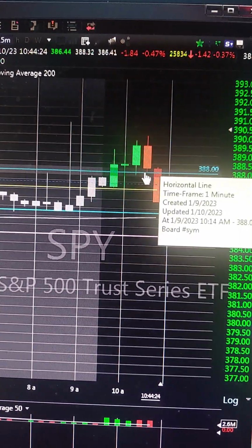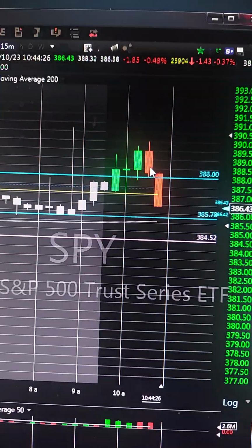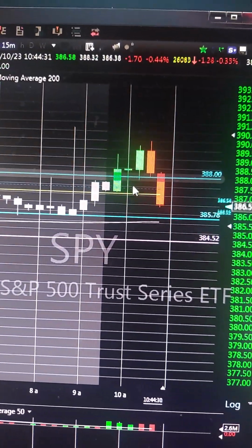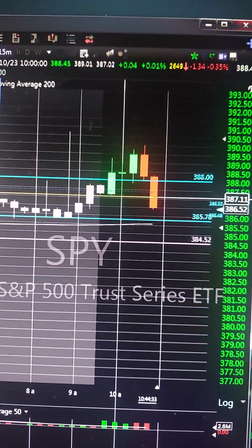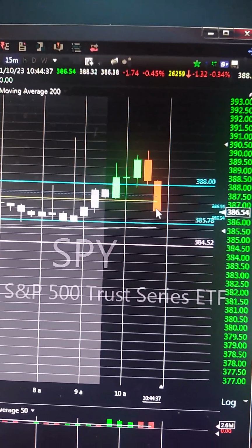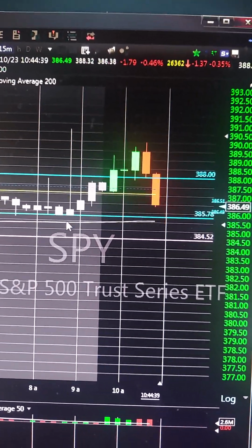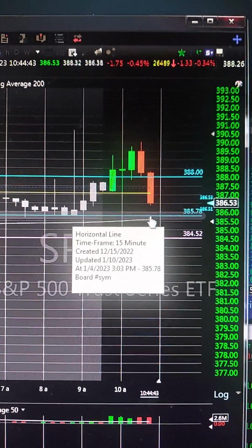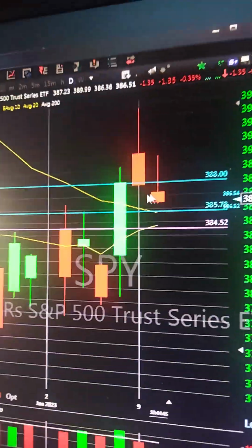You would have gotten short here as we penetrated the low of that red bar near the high of the pre-market range. You take out the intraday lows, which is happening now. That sets up a no-risk trade, the way I see it. And now the odds are pretty high probability you're going to at least take out these pre-market lows. And at that point, you want to see what kind of directional day unfolds.